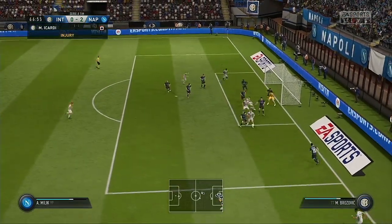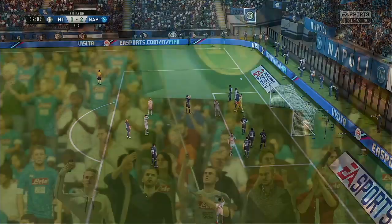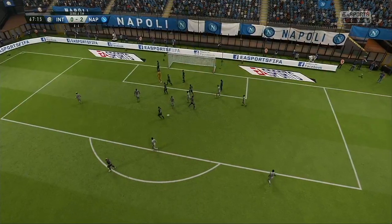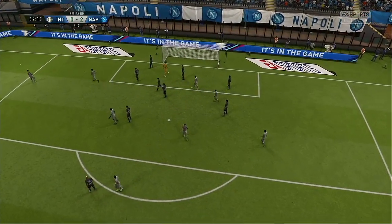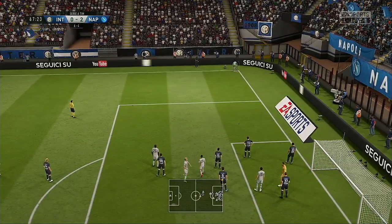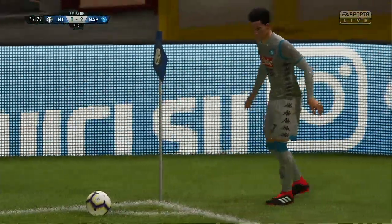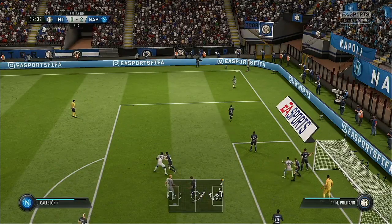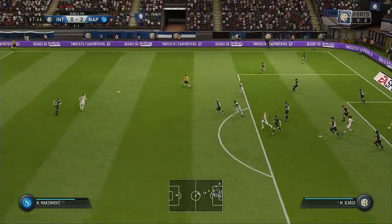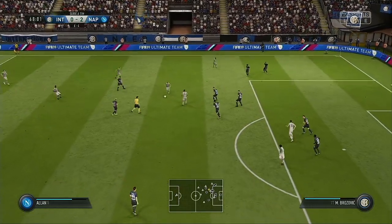Gone short with the corner. Trying to divert it in. Insigne. Good defensive clearance there. That'll be another corner coming up. In goes the corner. That's great defensive play from him again. He's got some strength, hasn't he, to shield the ball like that. Zielinski.